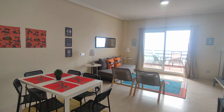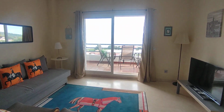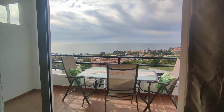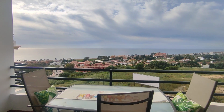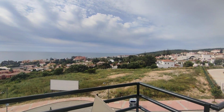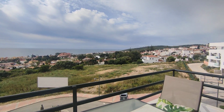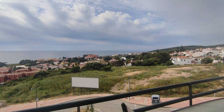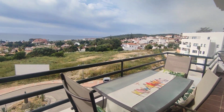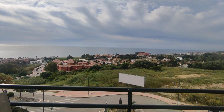Good morning. Here we are in Jardines del Mar in another 2-bedroom apartment. This is next to the other apartment in the other video I've just made. Beautiful sea views. Just a reminder that the plot in front is commercial, so you can only build a 2-story commercial building. It can be shops, offices, anything for businesses.